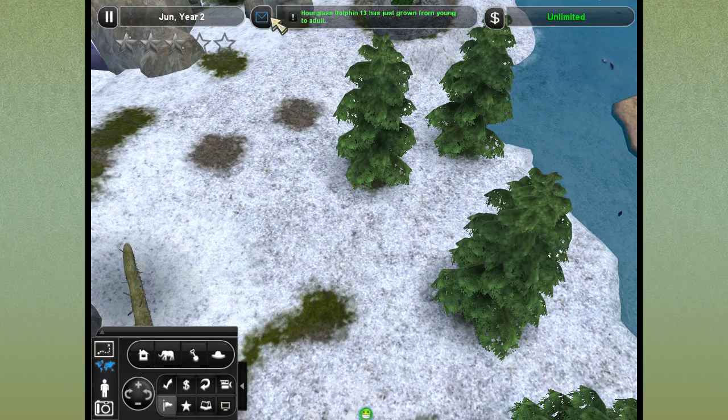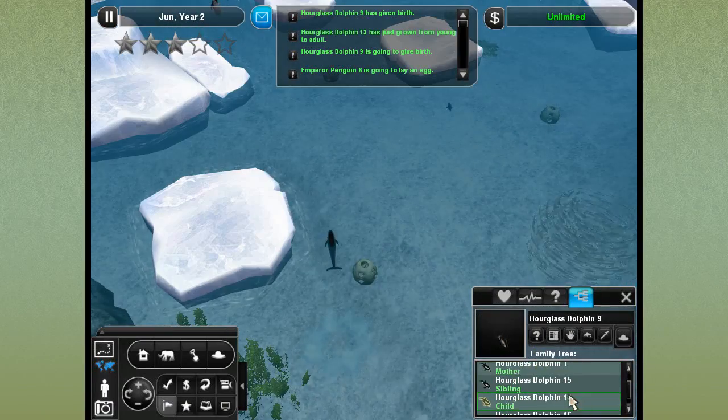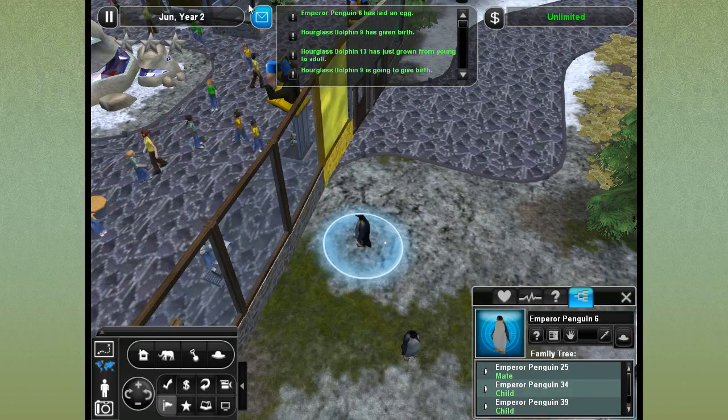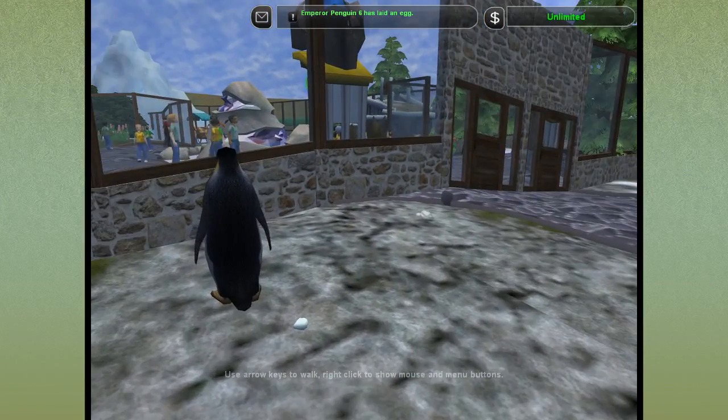Oh, but hourglass dolphin 9 is giving birth. Oh, she has given birth. Oh my gosh. We have a new one, hourglass 16, and look, Emperor Penguin 6 has laid an egg right in front of the zoo guest. Oh my gosh, can you imagine how exciting that would have been for them?